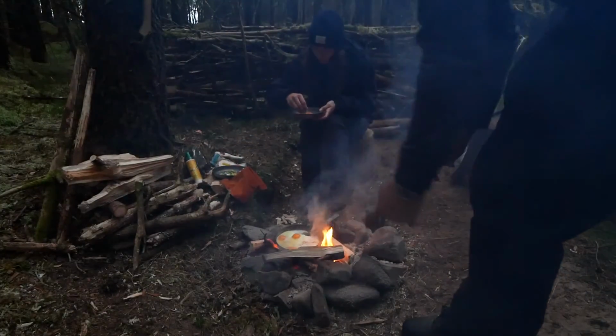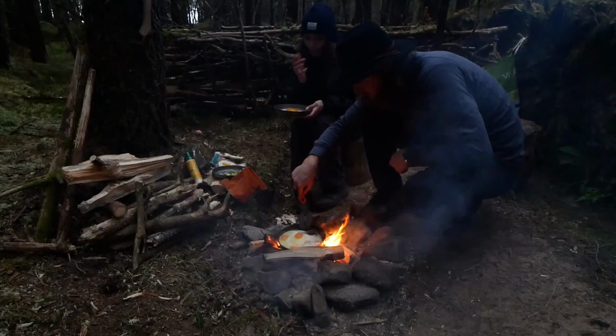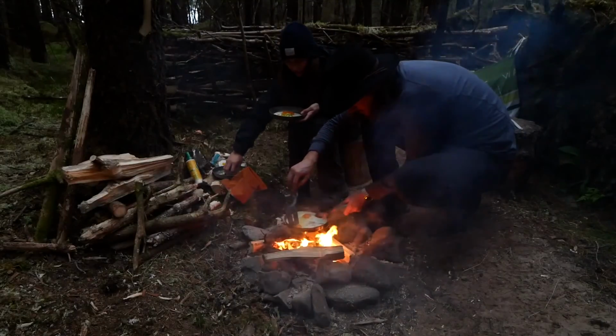First round's finished, now we got eggs cooking. Look, it's like a giant pan sized egg. Oh shit. Eggs gone wild.